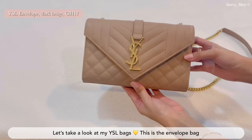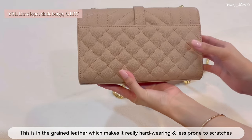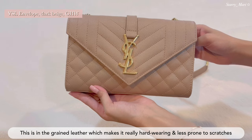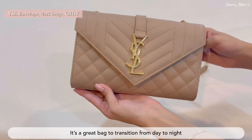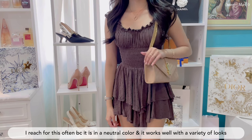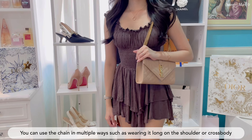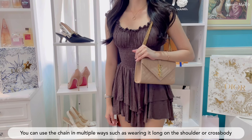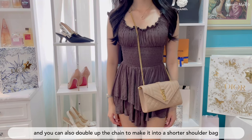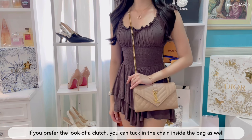This is the envelope bag in dark beige with gold hardware in the small size. This is in the grained leather, which makes it really hard wearing and less prone to scratches. It's a great bag to transition from day to night. I reach for this often because it is in a neutral color and it works well with a variety of looks. You can use the chain in multiple ways, such as wearing it long on the shoulder or crossbody, and you can also double up the chain to make it into a shorter shoulder bag. If you prefer the look of a clutch, you can tuck the chain inside the bag as well.